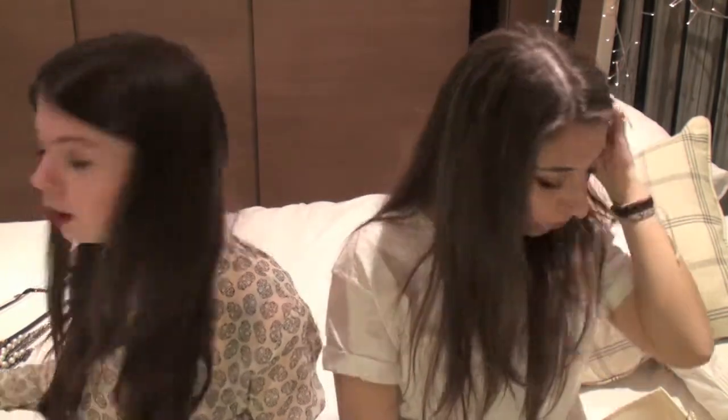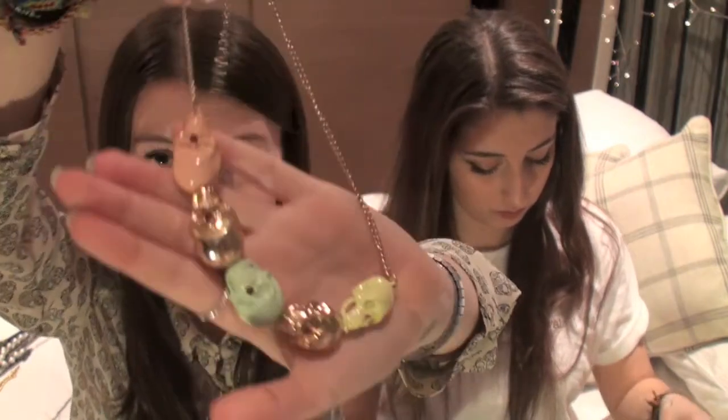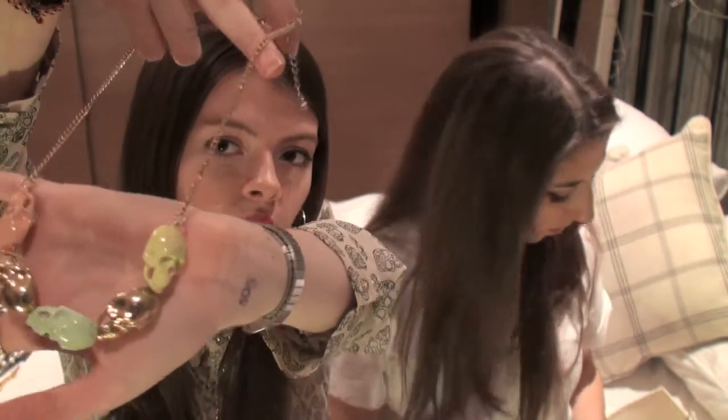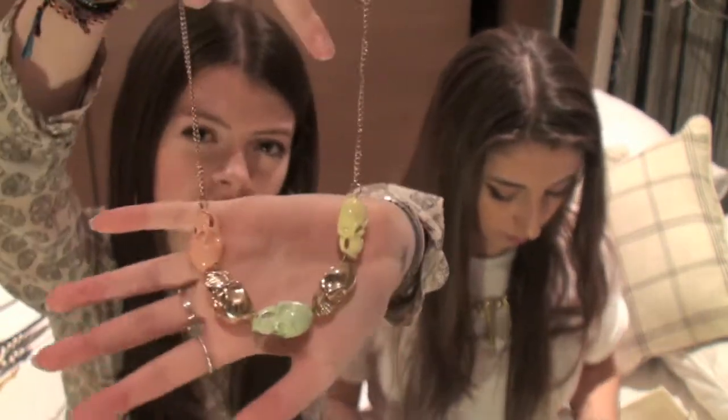Yes. Another short one, I love this because I got it so cheap in the sale, and then it seemed to go back out of the sale and then go back to full price. I didn't understand that, but it's another short gold one, of course, with little skulls on it. I went through a phase of wearing this a lot, and it's a yellow skull, a gold skull, green skull, gold skull again, and then a pink one, kind of pastel-y. And it's just really nice. I really like that one. From Topshop.